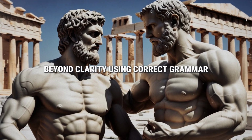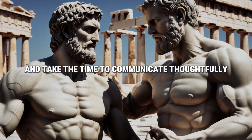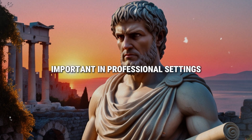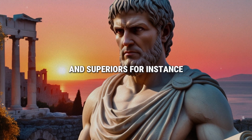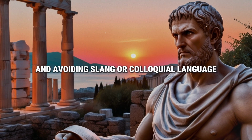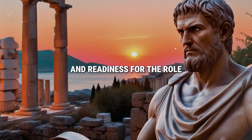Beyond clarity, using correct grammar shows that you respect the rules of language and take the time to communicate thoughtfully. This can be particularly important in professional settings where your choice of words can influence how you're perceived by colleagues and superiors. For instance, in a job interview, using proper grammar and avoiding slang or colloquial language can demonstrate your seriousness and readiness for the role.